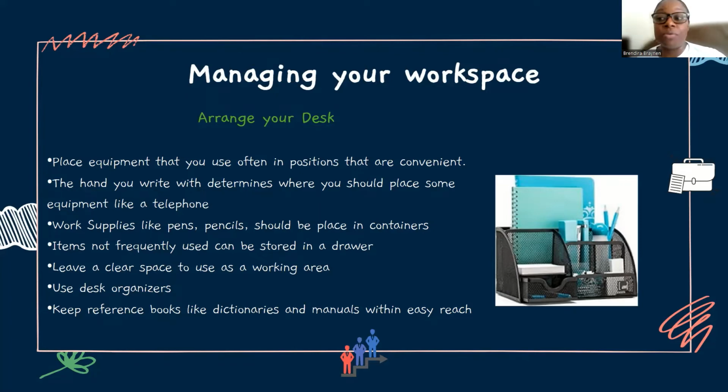When you reach for a telephone, you normally reach with your dominant hand. If you're dialing a number, you dial with your dominant hand. And so depending on your dominant hand, that's where those items should actually be positioned on your desk. You want to have things like work supplies, pencils, pens, and everything put in containers instead of just thrown around on your desk. A good example is a desk organizer, where you can put almost everything to the right side.